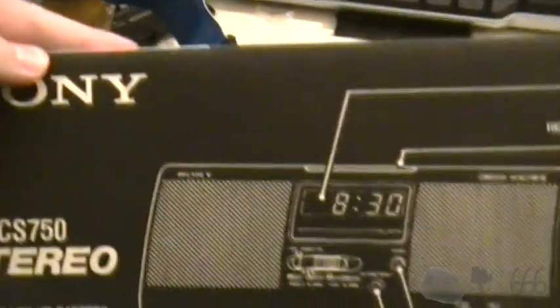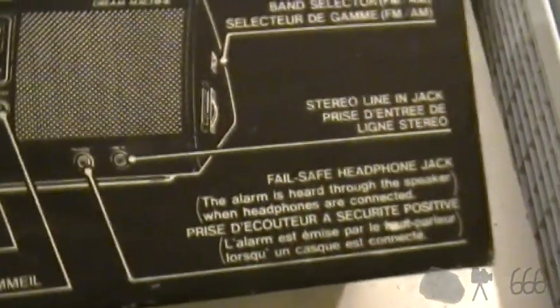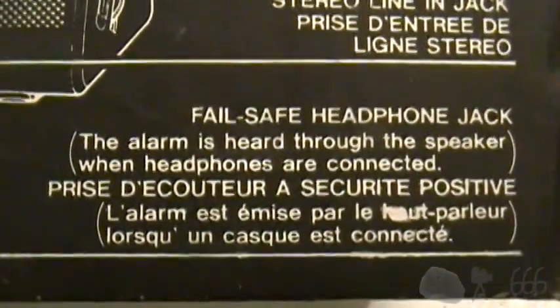There's an overview of the features. You can go ahead and pause the video to stop and read these, if you so desire. That's what they mean by fail-safe headphone jack. So even if you have headphones plugged in, the alarm comes through the speakers, which is a good thing for customer use.